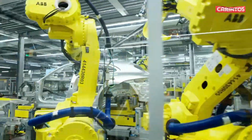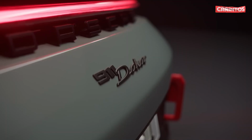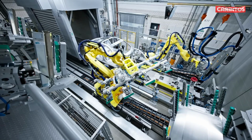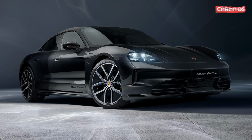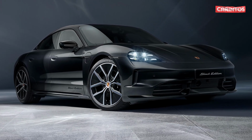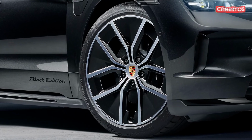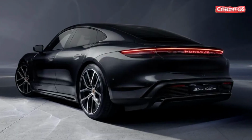All right, Porsche's done it again. We already had 5 limited edition 911s this year, but now they're flipping the script, giving the electric Taycan sedan a sinister twist, introducing the Black Edition Taycan. And this isn't just a paint job. We're talking full-on blacked-out performance vibes, gloss black SportDesign body kit, sportier fascia, extended skirts, and a rear diffuser that screams, "Don't mess with me." It looks like Darth Vader ordered a Porsche.